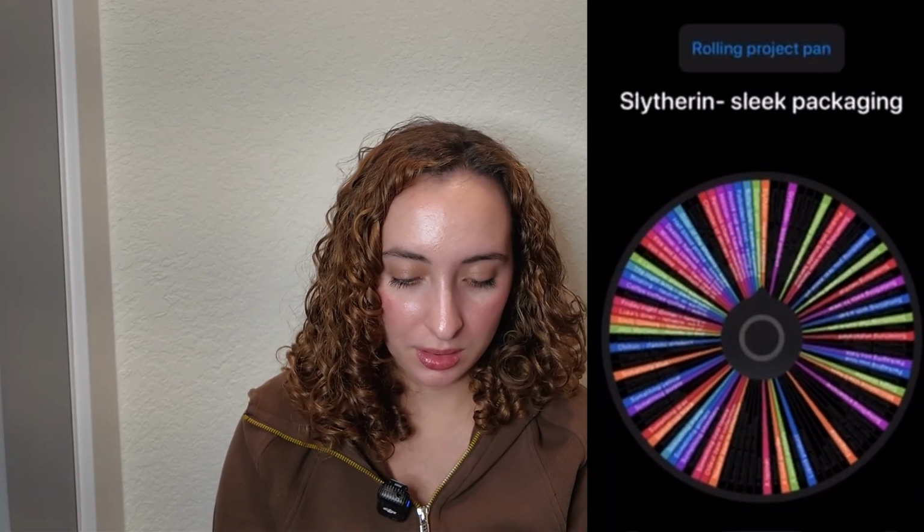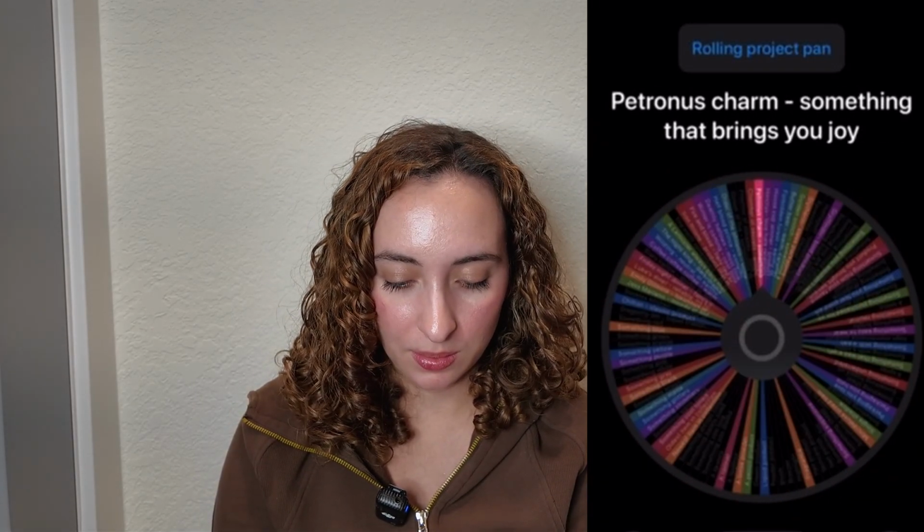So I'll put up my little wheel with all of my prompts. I'm trying to get through these all in a year, and I will see which ones I get. I have 3 new prompts, so I'm going to roll it 3 times, and let's see what we get. For the first prompt, it is something you dislike. Wonderful. For the second prompt, I got, okay, this one's another Harry Potter one, Patronus Charm, something that brings you joy. Okay, that kind of balances out the first one.